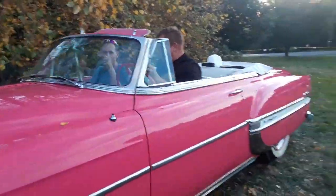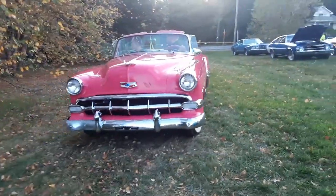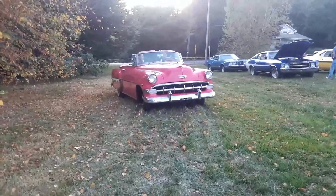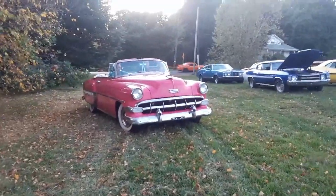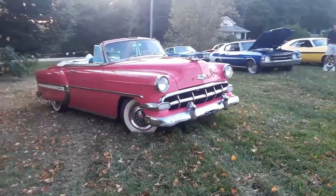Thanks, guys. This is Pam from NortheastWheelsEvents.com at the September 2019 Motor Menders Friday Night Cruise at the Markets at Shrewsbury. Look at this beautiful, beautiful '54 Chevy. Oh, is that gorgeous. And she purrs.